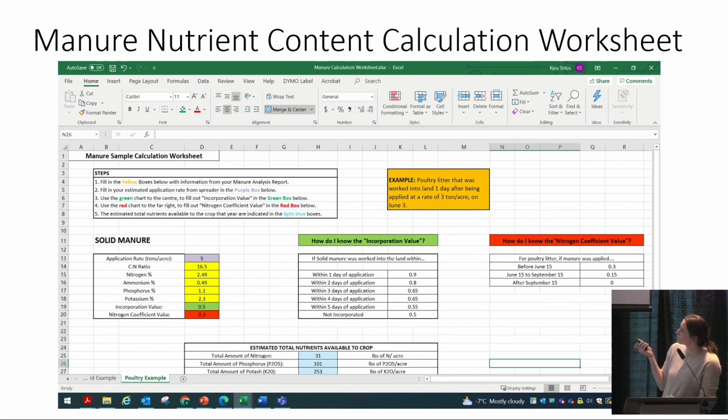What you can do is plug in your values that you get specifically from your report for the first 6 columns here. And then these last 2, incorporation value and nitrogen coefficient value, are going to be based on how you're applying your manure. So if you are applying it in the spring, summer, or fall, you would put in a different nitrogen coefficient value over here. And if you're going to be incorporating it immediately, within 1 to 5 days of application, or not incorporated at all, you're going to put in these values associated with it. And it will give you an estimated total nutrients available to crop estimate below.